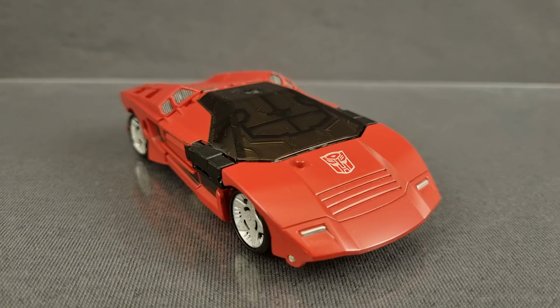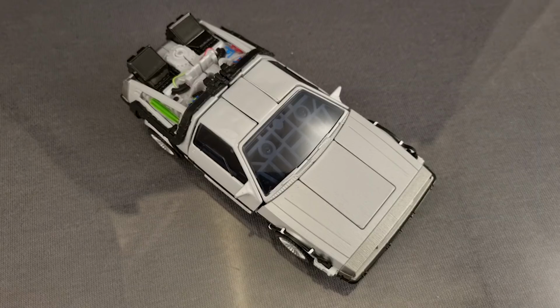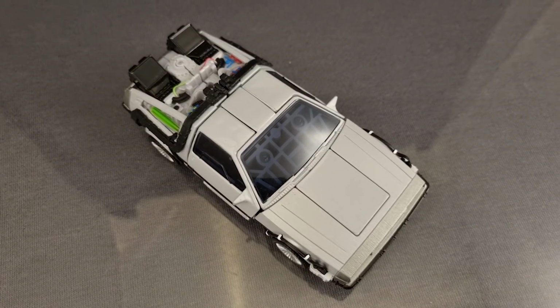Number 4. As the Siege Sideswipe mold continues into its, oh wow, 11th use, it's difficult to find ways to revitalize it into something unique.